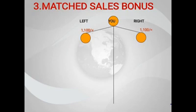Now, the company goes ahead and says, if you have one person on the left side and one person on the right side, they make a match or they make a pair. One person on left, one person on right. In this case, you have Anita on your left side and Bruno on the right side. And if they make a match, a left and a right, the company gives you on top of that 3,000 Kenya shillings.